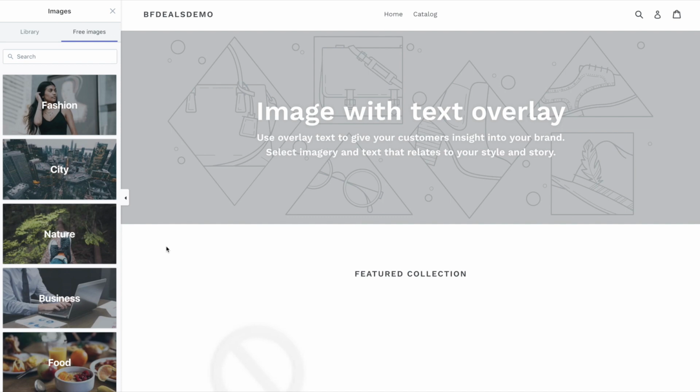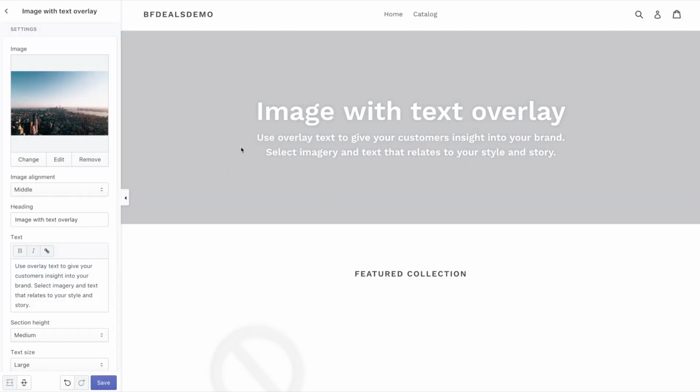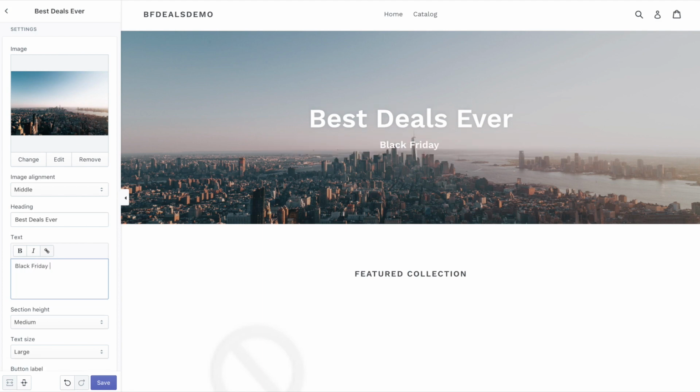So now let's find a general picture here. For example, I always click on the city and I look for a picture here that looks cool. So I would probably select this one. I'd click select just to add it as the background to this top section here. Now where it says image with text overlay, maybe I'll put best deals ever. I don't know, just write stuff here. And Black Friday deals ending soon, right?